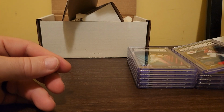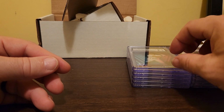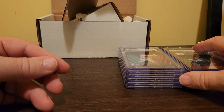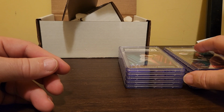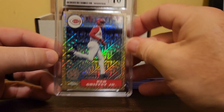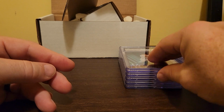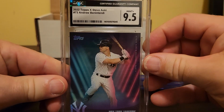Quick word on how my collection is evolving. Not only am I going with CGC, but whereas before I've had about 6 themes that I've collected, I'm whittling it down to 2 that I'm going to focus on for the near future. One is Ken Griffey Jr. in a Reds uniform, and the other is Andrew Benintendi in pretty much any uniform.